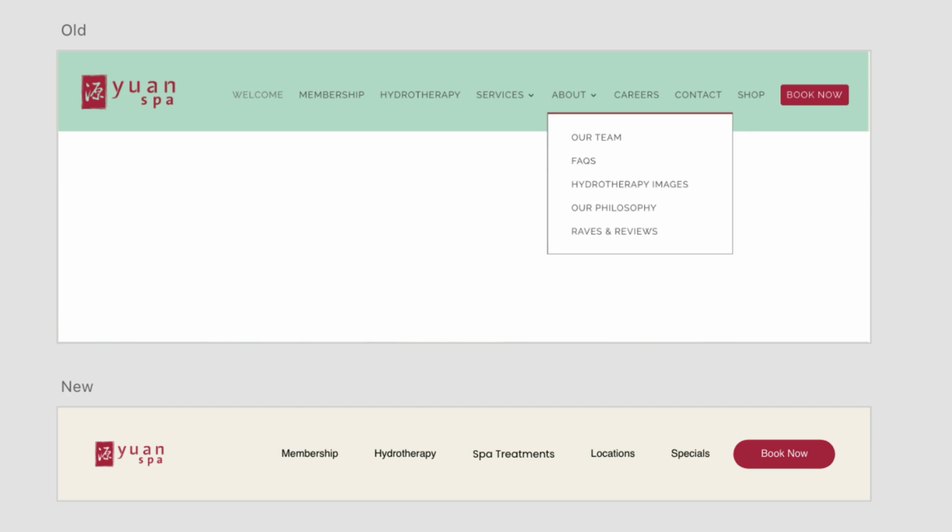and instead of about, I'm just going to add the information that people actually do need. It's locations, because this spa has two different locations. So we want people to have all the most important information right up the top. Instead of having about us, which is also a drop-down, then there is a team, our philosophy, it's all very good, but it's not really that important for people to book with you.